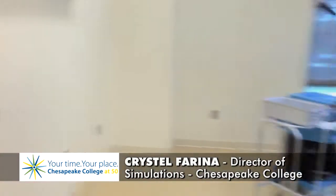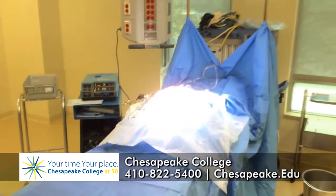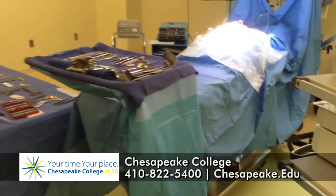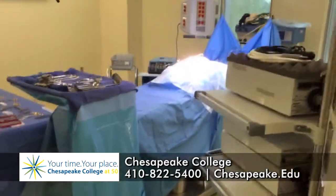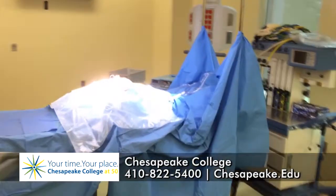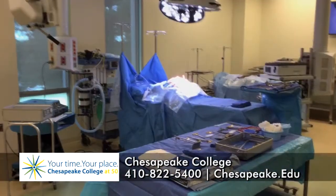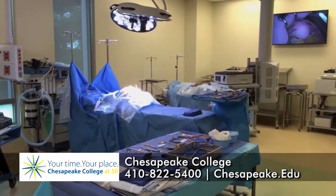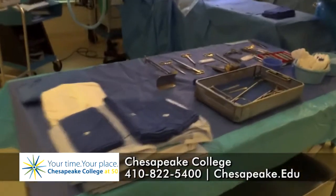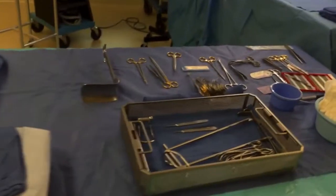This is our operating room. We have the ability to do any kind of surgery like you would do in a real operating room. We have the booms and the camera, so if you look on the screens, you can actually see what's taking place on the operating table. Absolutely. When she turns the lights down, you can see even better. We have the whole complete sterile setup, anesthesiology carts, suture carts, everything that you would need in a real operating room.